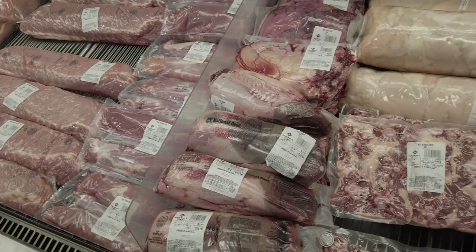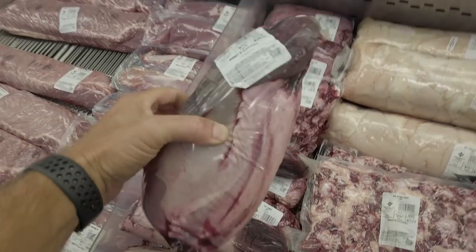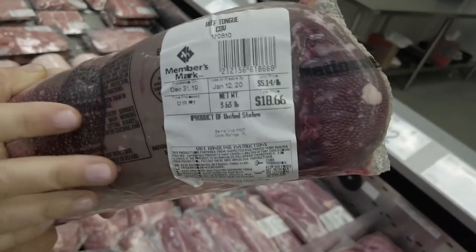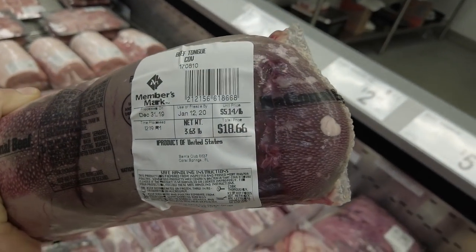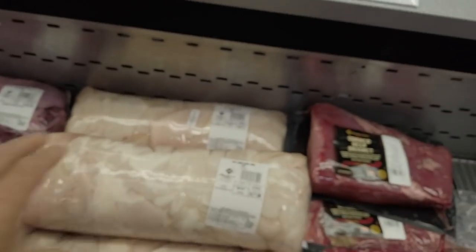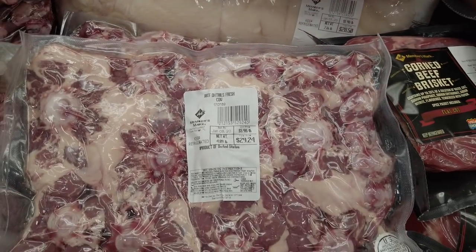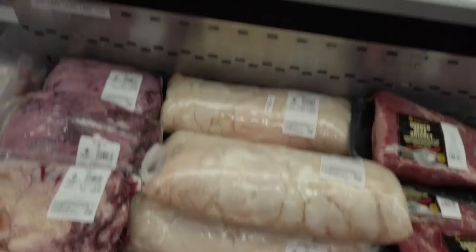$75.25. Oh, here we go, Rachel. Take a look at this. Oh, no. Do you know what that is? Not something I went, oh my. It's a beef tongue. They have beef tongue. They have tripe. They have oxtails. This is awesome. I would just like to say thank you, God, we are fasting.